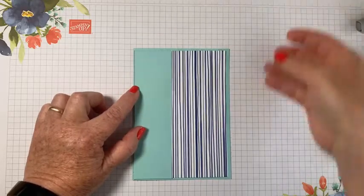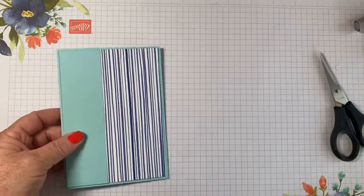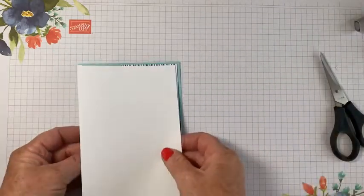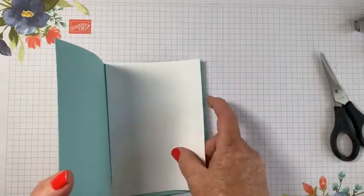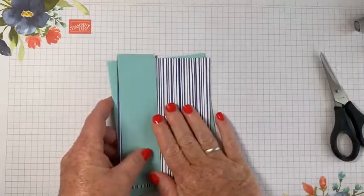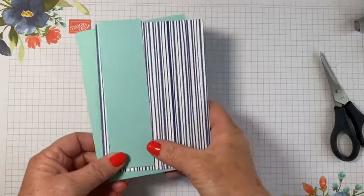Okay, so we've got that one. And then we need to do our birds. Now, I wanted also a piece to go in the inside. So that's the same size as the front, 0.5 centimetre smaller than the base. So that's going to go for the inside stamping, but that's the basic parts of our card.